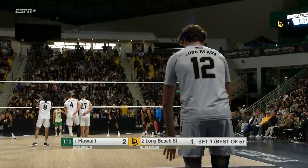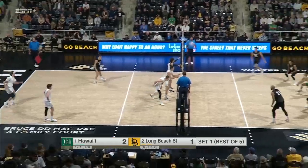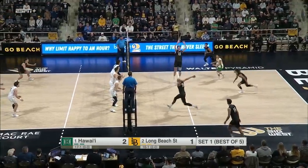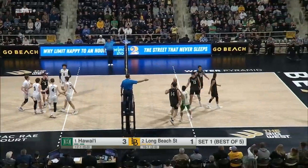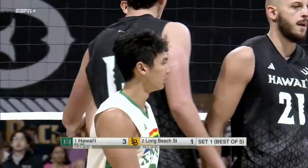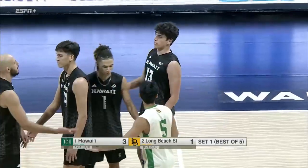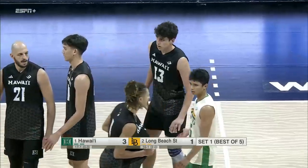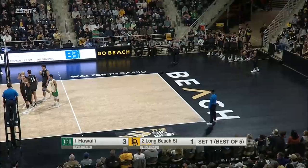Slight pause there as Coach Charlie Wade for Hawaii has a chat with the R2, Joe Aguilar. Ka'i Todd getting his first kill, left side in that rotation. And that's a better set there from Rosenthal. Good pass from Choi. And now Todd on the board with his first kill of this match.